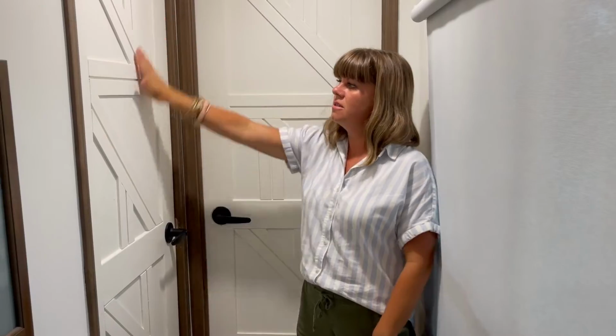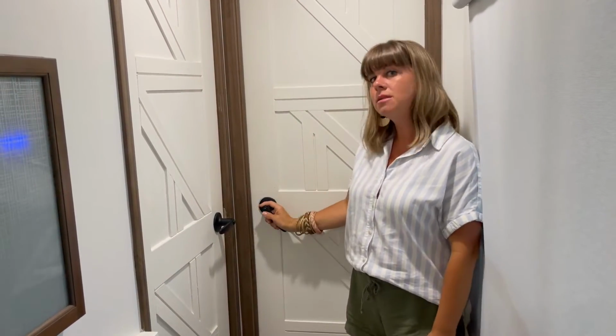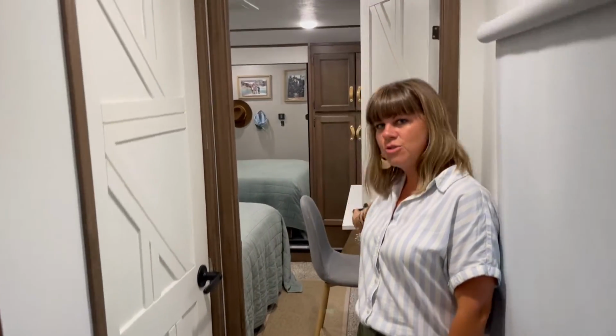Here you can see the doors on the bathroom and the bedroom match the door for the girls' room. So let's take a look in here. So this is our master bedroom.